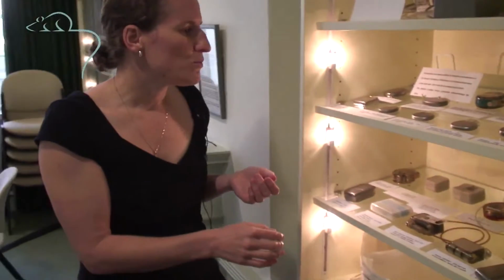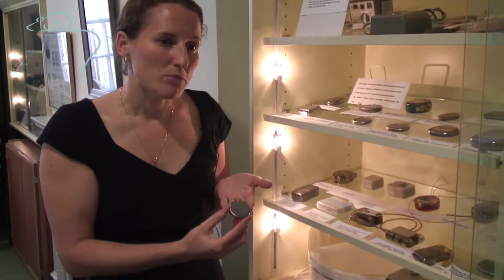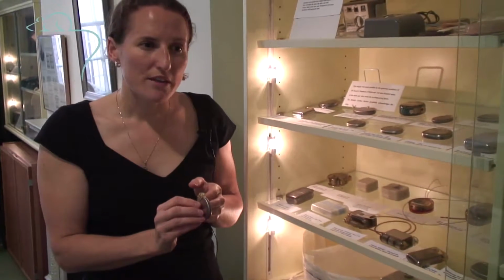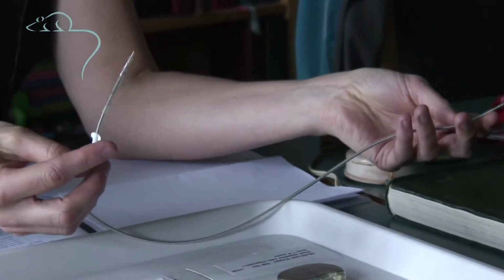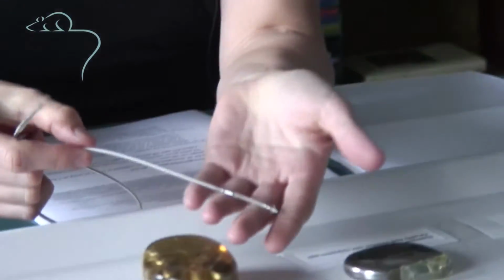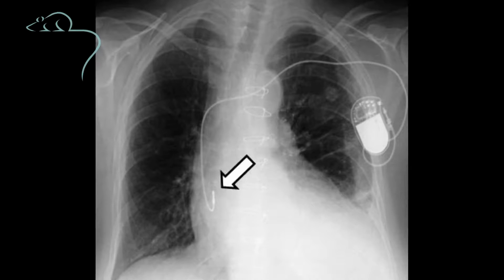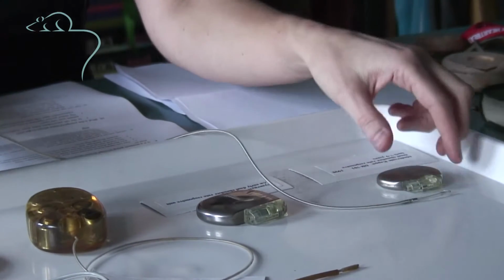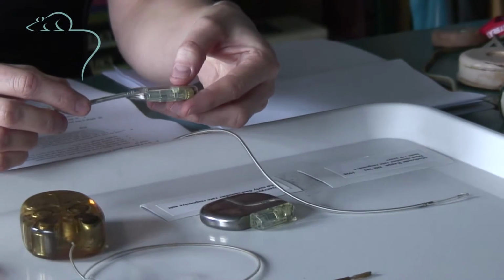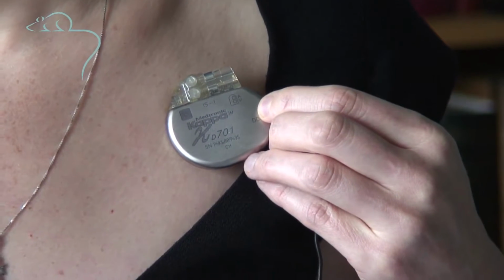And then coming towards more modern pacemakers, they're getting much smaller, the size of a matchbox or less, and also really quite thin. So this is an example of a pacemaker lead or wire. This part would be passed through a vein just under the collarbone and fed down to the heart under X-ray guidance. And then this end would be attached to the battery like this. And then that would sit just under the collarbone here.